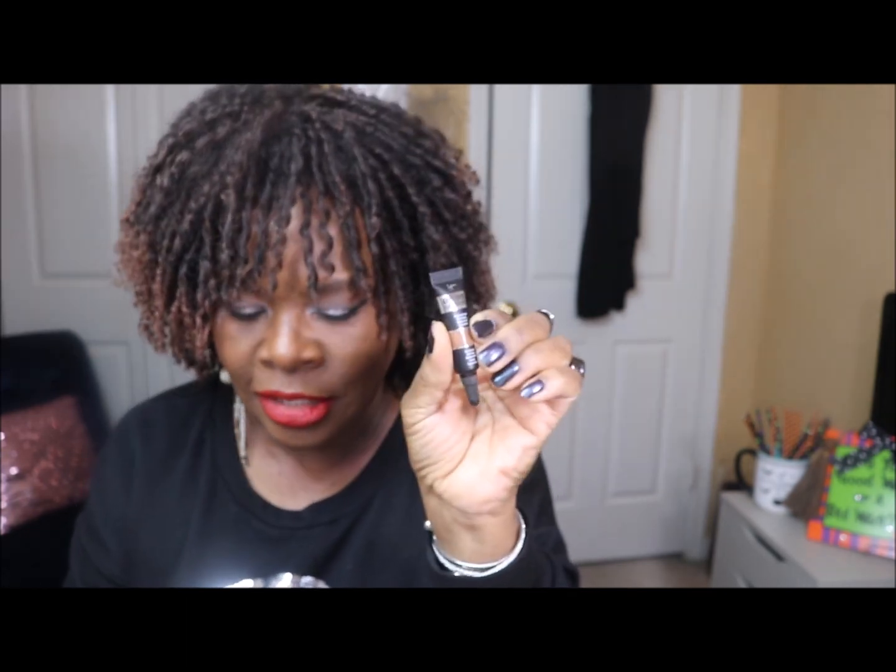Whereas I have always had trouble with the Bye Bye Under Eye because it's thicker and it takes a little more to spread out. So I have learned a little goes a long way. But you're getting the health benefits for your skin in this It Bye Bye Under Eye.